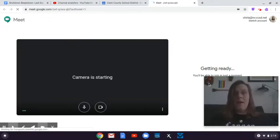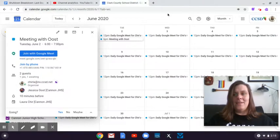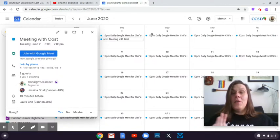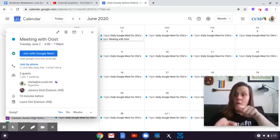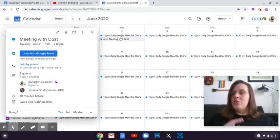It's getting ready. The camera's starting. It's going to cause all types of problems with my video recording, so we're not going to do that. I'm getting rid of it. Okay, good. Now, because there's only so many apps that can run the camera at the same time, and I need this camera to be running right there. So that is how you do a Google Meet setup. You just follow the directions. So let's go over them real quick.